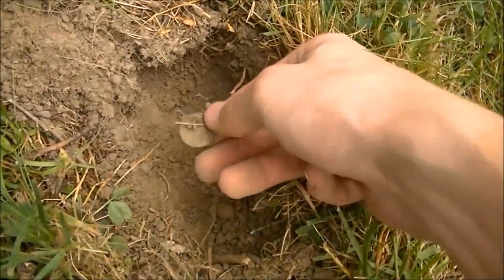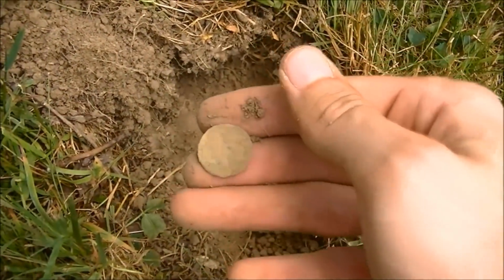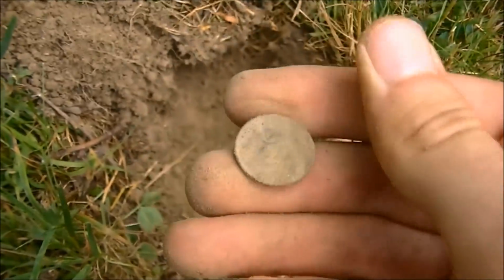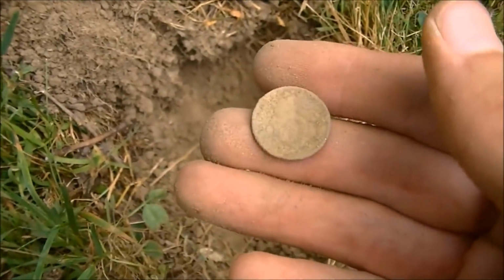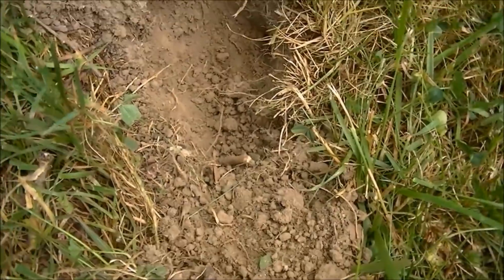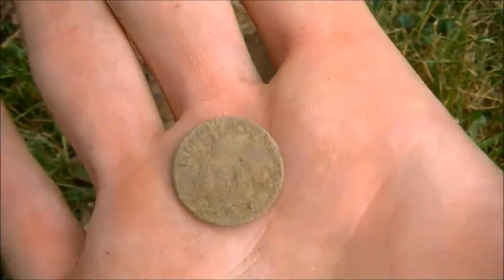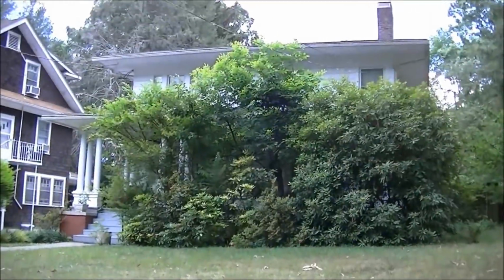Nope. Oh, it's a clad dime. So that's an old spill. This clad dime's probably from the late 60s. Here, I'll check it again with the detector, see if there's anything else in there. Old clad spill, anyway.